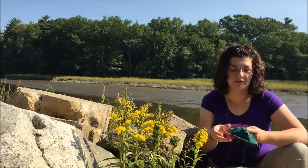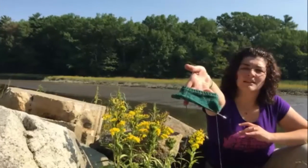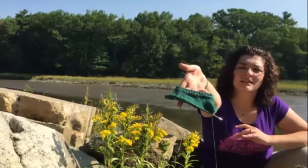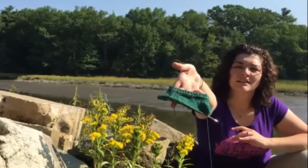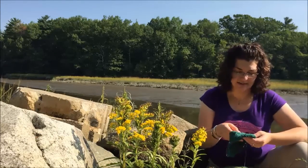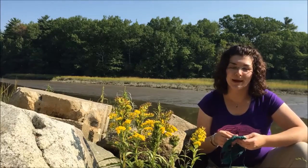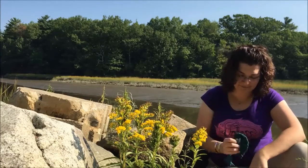It's really pretty. There's this cool detail around the edge after the ribbing. I don't know if you can see that, but it's very interesting the way you work that stitch, and that in itself is worth the cost of admission on the pattern. So I'm enjoying it.